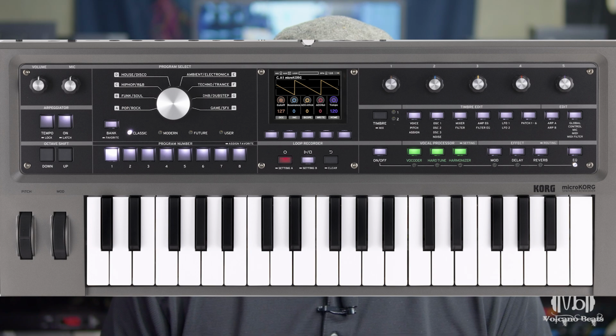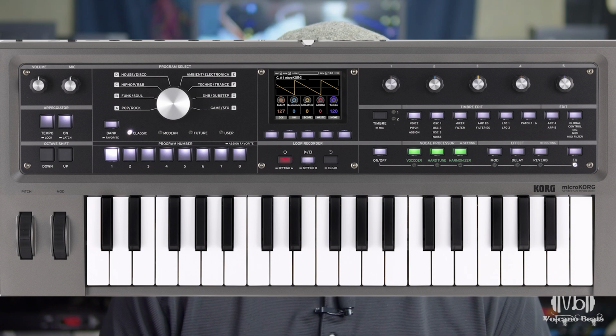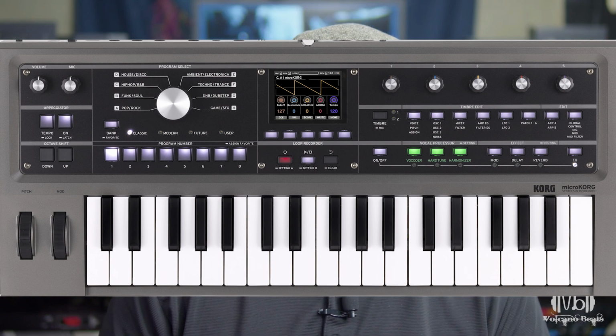They had, what was that, Microkorg XL? That one didn't have that original MS-20 engine in it. Well, MS-2000. Let me not disrespect the MS-20. It didn't have the MS-2000 engine in it like the Microkorg did. It had the engine from like their latest workstations or whatever.